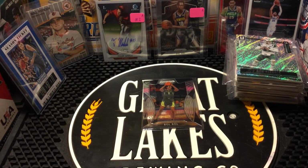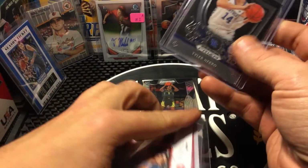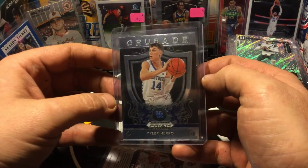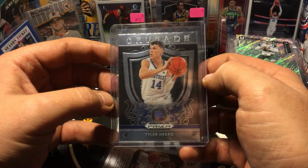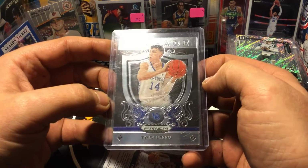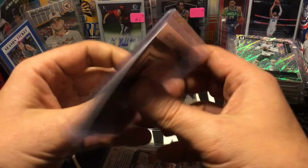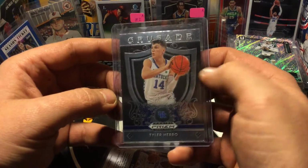Okay, I only got 3 more left. Run through these and we'll wrap it up. Next up, we've got a 2019-20 Panini Prizm draft pick, Tyler Herro. I don't know, is that a silver? They call that a silver Prizm still? It's a Crusade card. It's a Crusade. Isn't that an insert? Not 100% sure. I bought this for 50 cents. I think it's worth about $1.50.